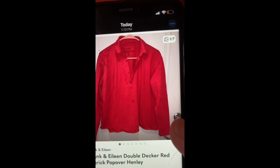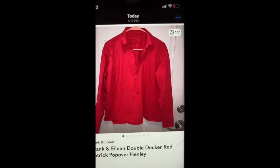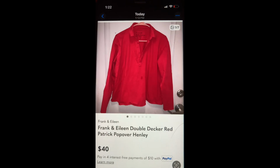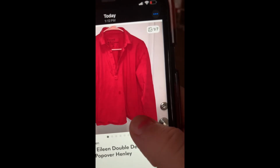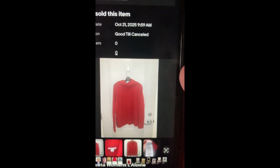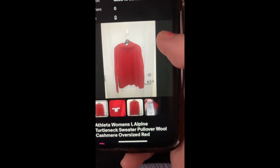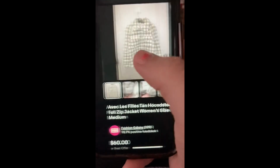Then I have this Frank and Eileen, which you can tell right there has a huge oil stain. Still sold, and this is the Frank and Eileen Double Decker Red Patrick Popover Henley. Still sold for the full asking price of $40. I already showed you this. All right. This one here sold for $25. It's an Athleta Women's Alpine turtleneck sweater, pullover, real wool, cashmere, oversized red.